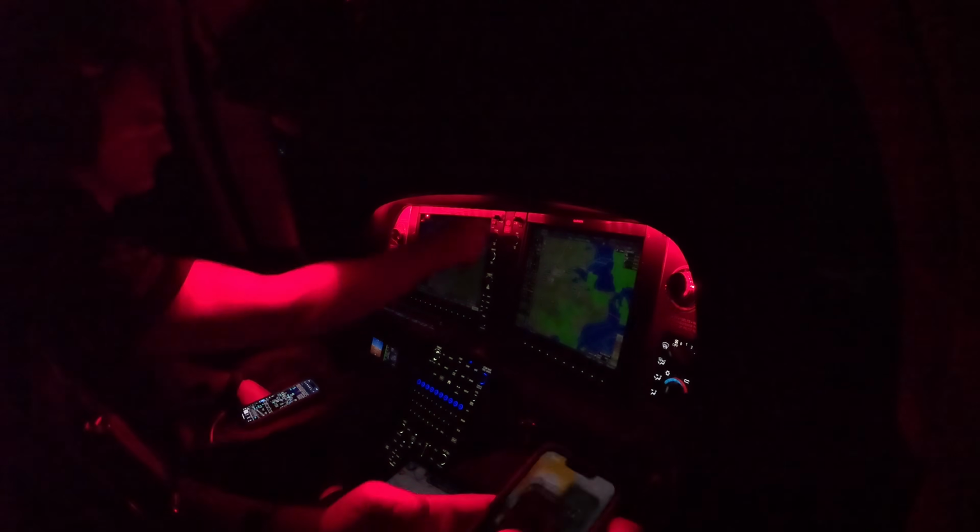Hello, November 123 Victor Papa, descending 6,000 through 6,400, requesting continued descent. November 123 Victor Papa, descent to altitude 4,000 feet, QNH 1012, and fly heading 295. 295, continue to 4,000, 1012, November 123 Victor Papa. And November 123 Victor Papa, the information is now Echo at Biggin, the visibility 3,000 metres in mist, and the cloud's broken at 300 feet.